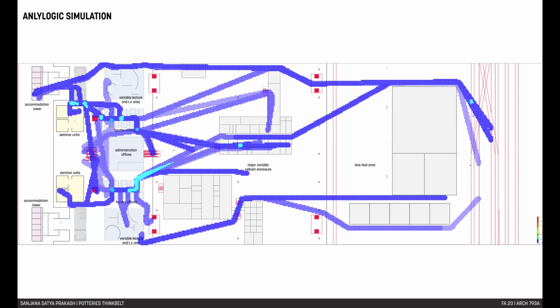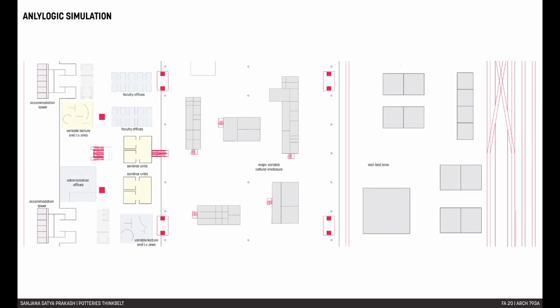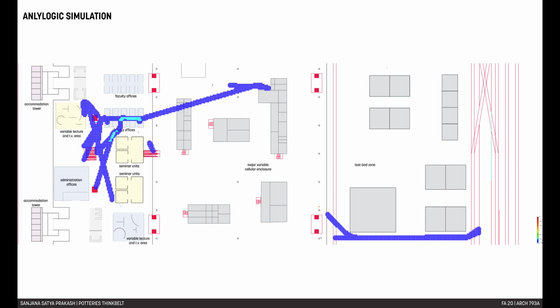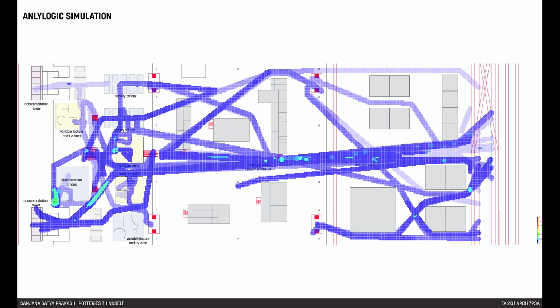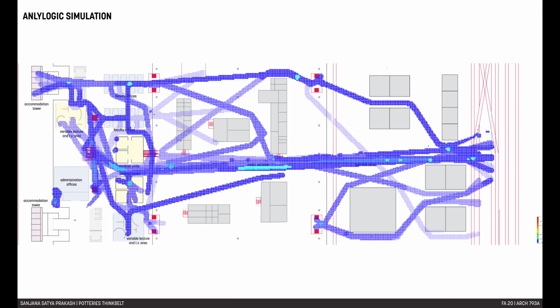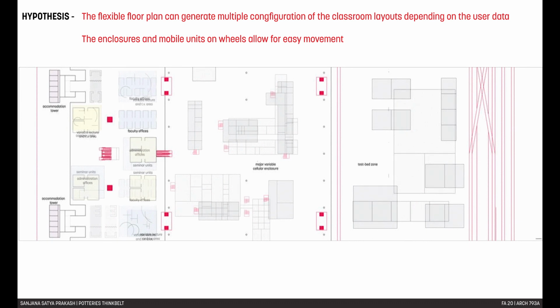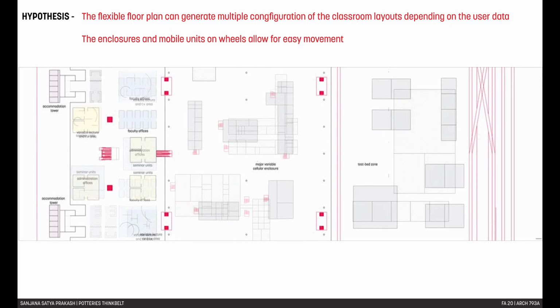To analyze further the flexibility of the floor plan, I moved the variable enclosures to different spaces, trying to configure a new floor plan, and ran a simulation with the same parameters. It can be noticed that the flexible floor plan can generate multiple configurations of the classroom layout depending on the user data and seems to work in the most comfortable circulation way.